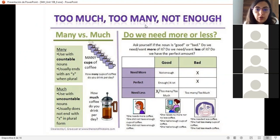When do we use less? ¿Con qué ocupábamos less? Countable or uncountable nouns. Uncountable. Okay. What do you think? Countable or uncountable? Less with uncountable, good. And few we're gonna use with countable nouns. Okay, so les voy a poner aquí una igual. Less it's going to be for uncountable nouns. And few it's gonna be for things we can count.